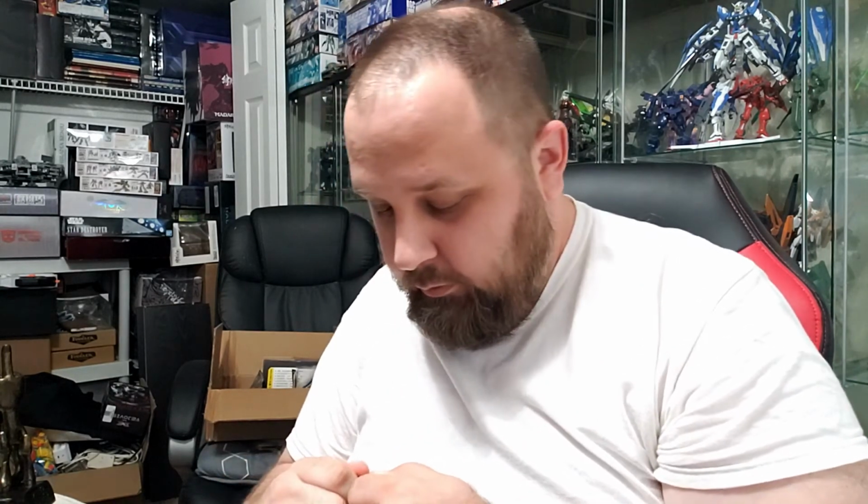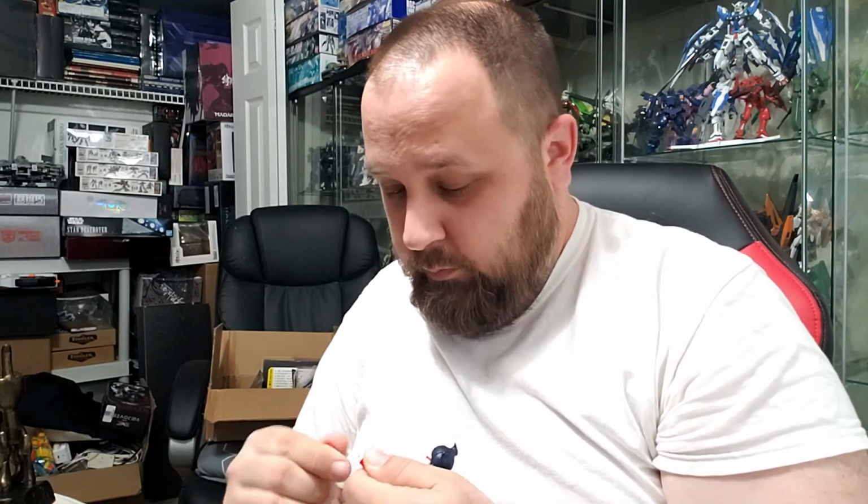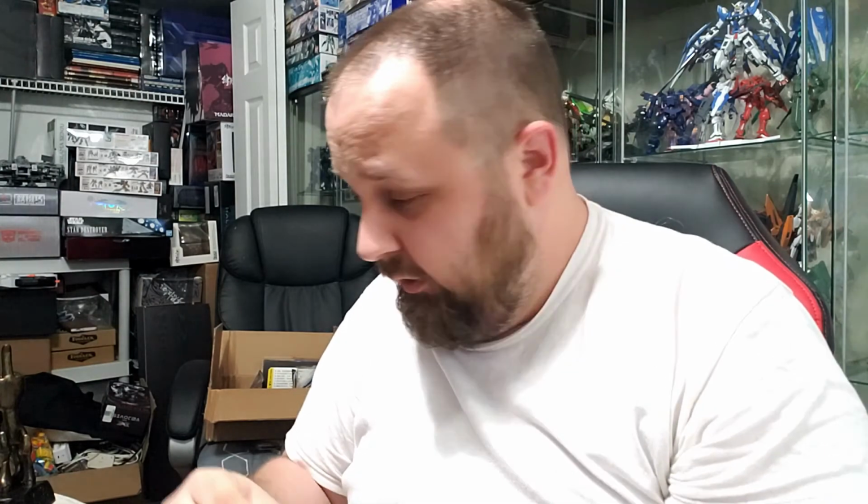How do the hands do? Basic ball joints. Ooh, that's very Bandai-like. I don't know if I like that. Give me a left hand, please.